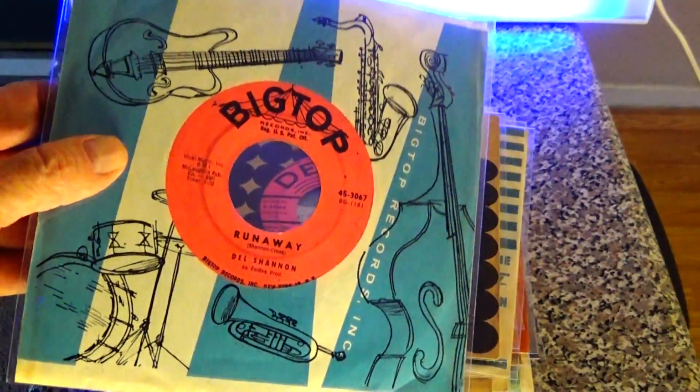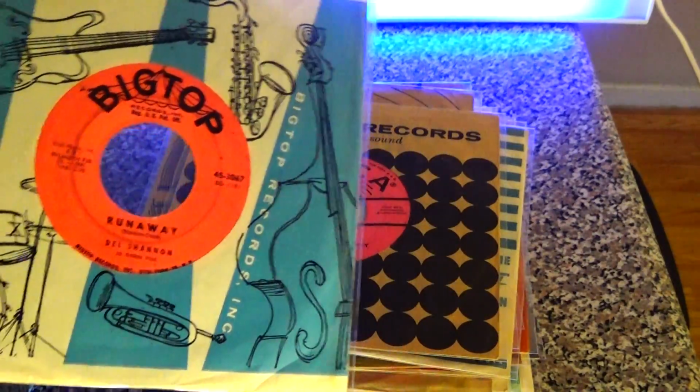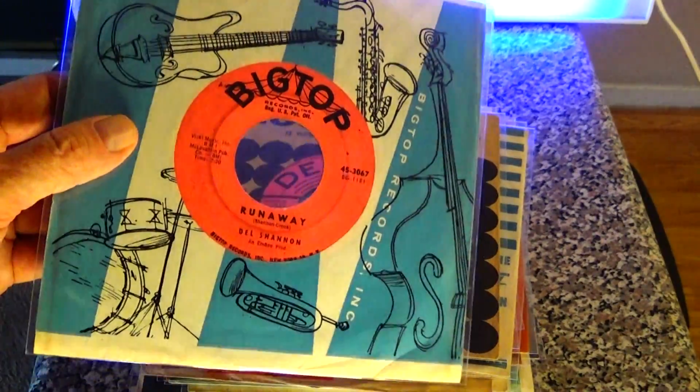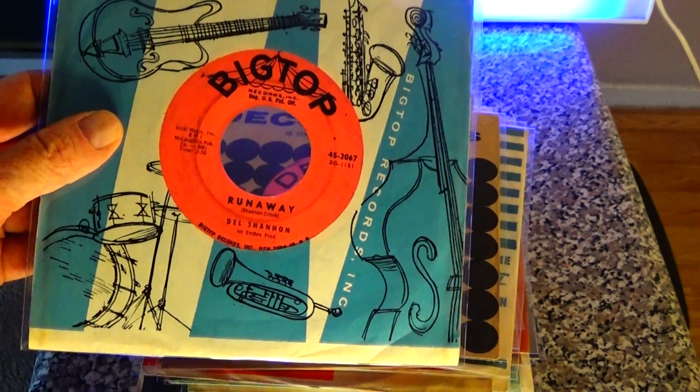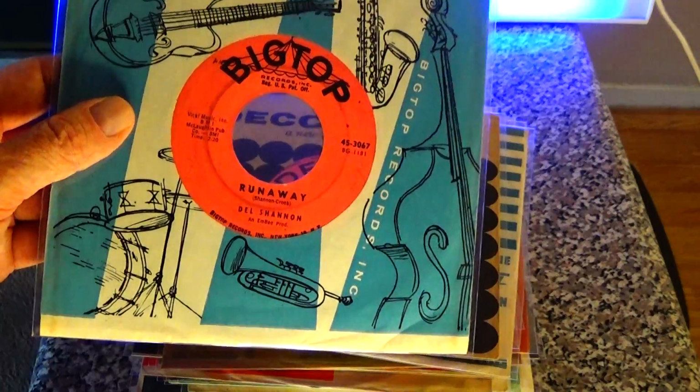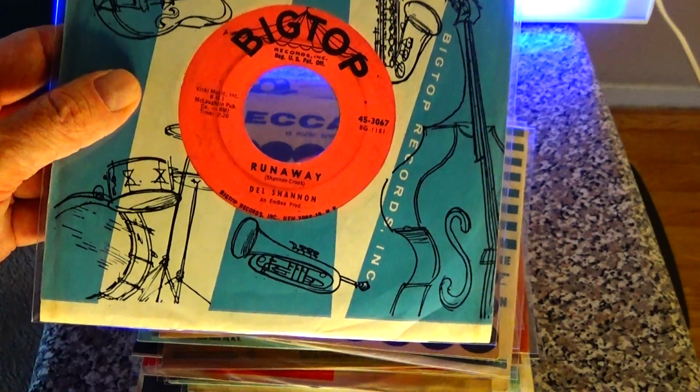And if I remember right, this was the first record to feature that keyboard. I can't remember what it was called, but it was a keyboard that gives it that unique sound, and this is the first record to use that, I believe.